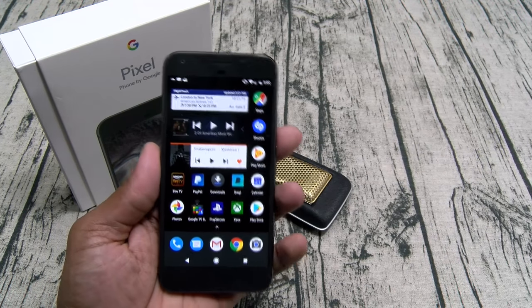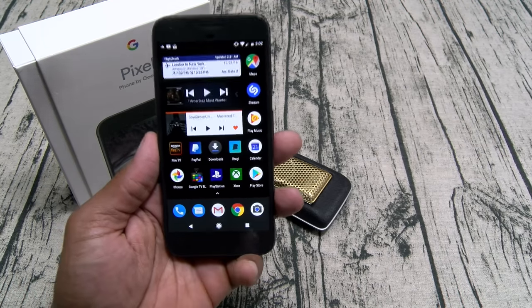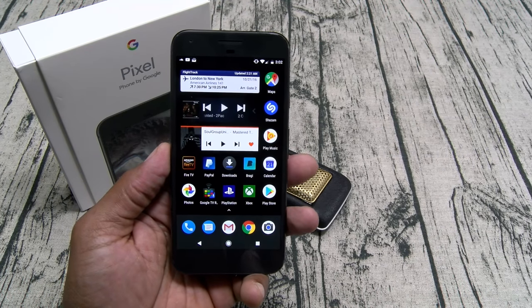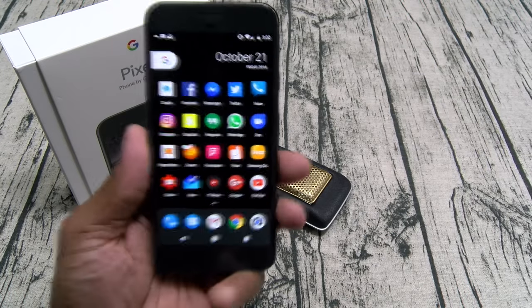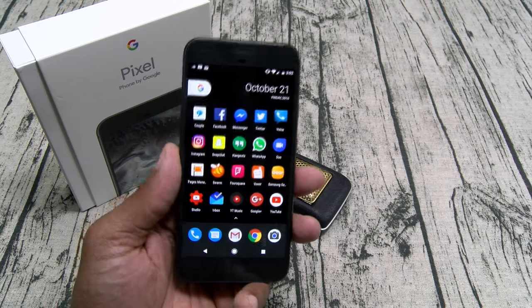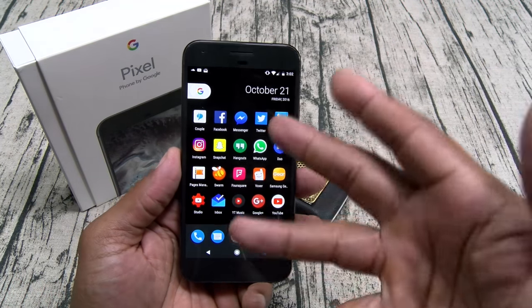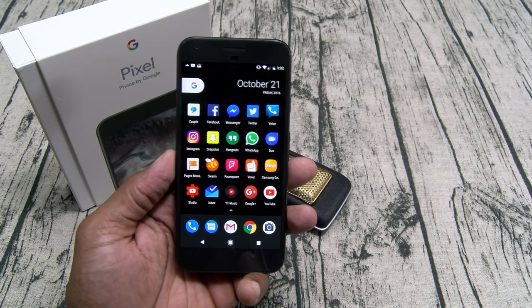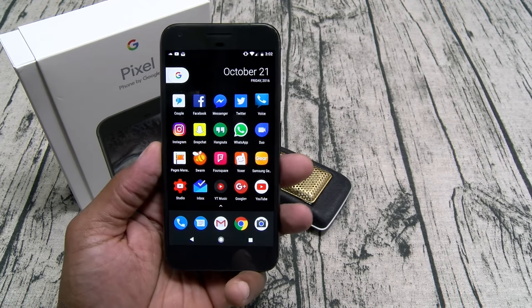Now that's the thing. $850, is this phone worth it? That's going to be a hard one. Now you're going to have to call that for yourself. I would say if you're looking for a stock Android phone, then it's definitely going to be worth it. Because of the camera, and because of the latest processor, and you get the unlimited storage. So yeah, that's a couple of extra dollars, so it might be worth it.